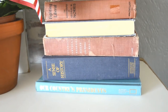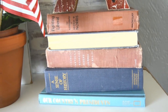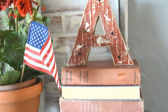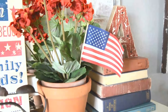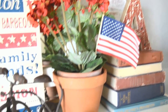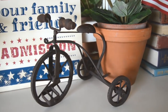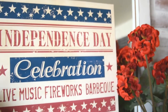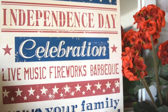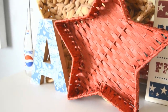Selected a bunch of books on history, presidents, just all American or all Americana from the thrift store. That A letter is from, I believe, Michael's a few years ago. The flowers are also from Taipan Trading a few years ago. The sign you will see in a little bit I got from Joann's 2 years ago. This cute little rustic bicycle I thrifted, and the two wicker stars you'll see soon are also thrifted.